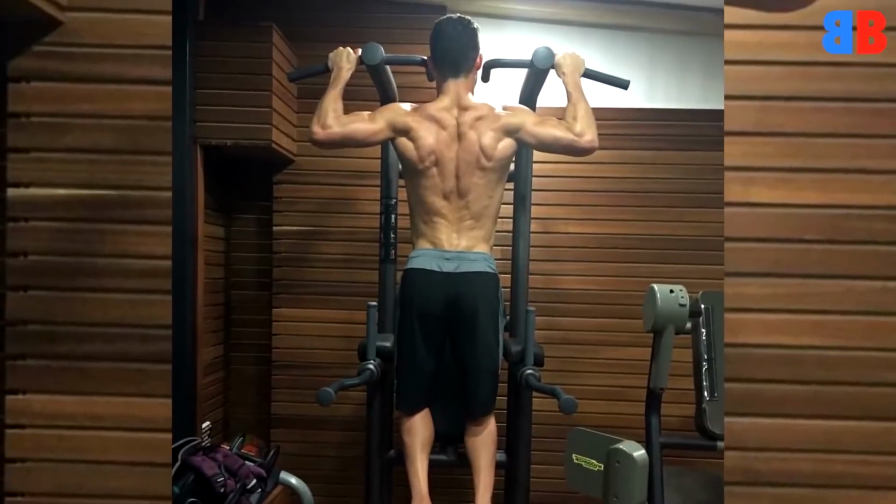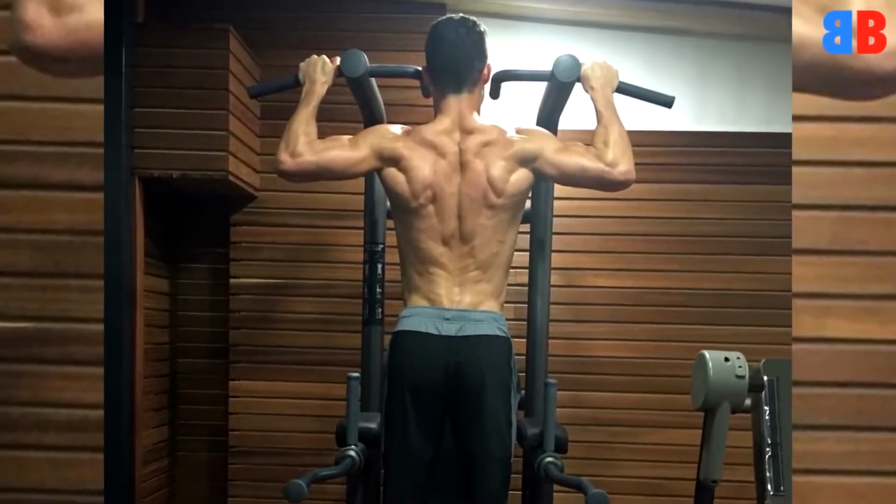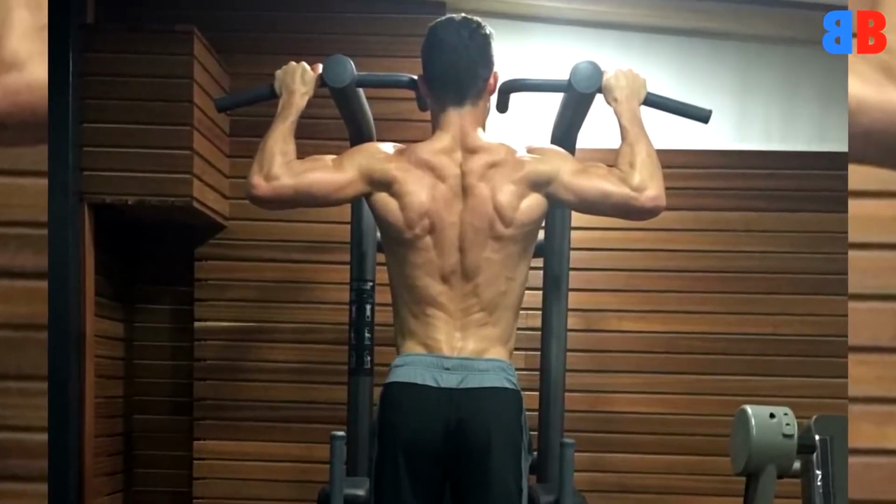So the pull-up is one of the all-time best bodyweight exercises to perform. I stuck it at the end of the video though because I kind of feel like it's a bit of a cheat to put in. Obviously in lockdown, how many people actually have access to a pull-up bar? I mean, if you do, great, listen on. If you don't, maybe go rewatch that Superman part again.